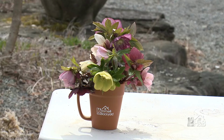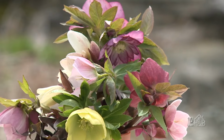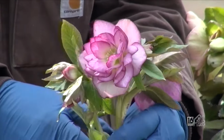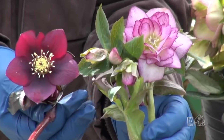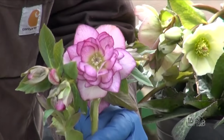Early this morning, I don't know if you noticed the WNEP mug. It's got a good use now. But look at the different variety of colors I've got. Look at this one. It's a double pink. And here's one of those deep original ones. But you can see the flower heads are standing up a little bit brighter, a little bit more upright.